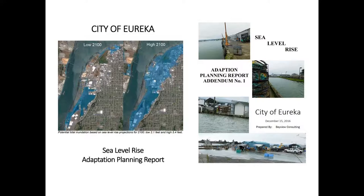And so the city is really grappling with, you know, how far advanced do they want to project sea level rise impacts, because the impact on its waterfront and its urban areas could be significant depending on how they go about doing it. The city also did a second adaptation or an addendum to look at how they could go about emphasizing protection as their first line of defense for adaptation strategies and where they might apply that. Go to the next one, Joel.